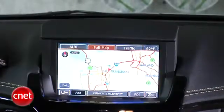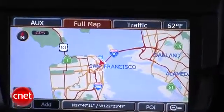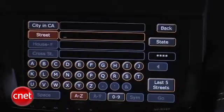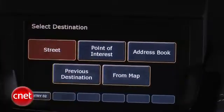Let's take a look at our navigation screen. It's very clear, good dot pitch, better than GM cars have had until very recently. Destination entry is pretty simple. Again, this is a touch screen with nice big buttons. I appreciate that. And I found that while sometimes the response can be a little slow, at least the indication it gives you that you hit the button, that's quick.